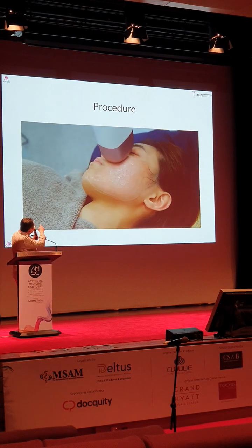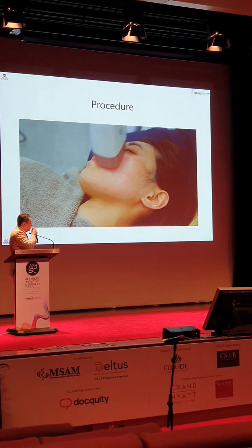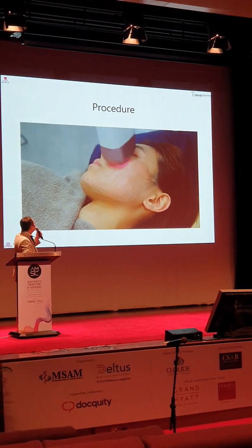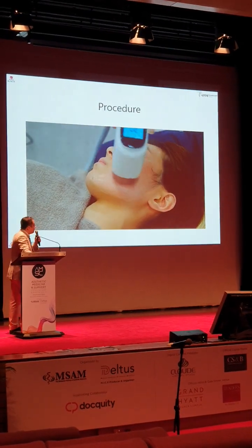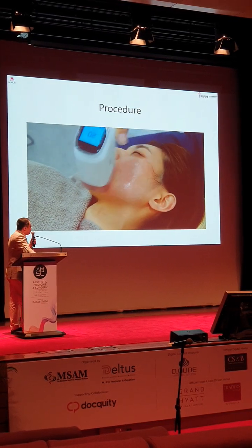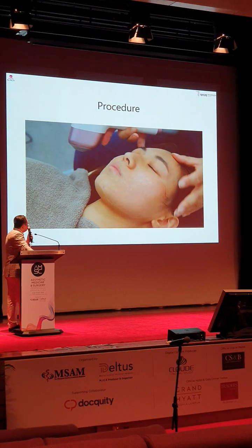So it could be used safely. And you see, this is the 20 millisecond pulse duration, and I used 7 Joule for the fluence. In this case, I used a faster frequency, 10 Hz. So also I use at least 300 shots for one area.